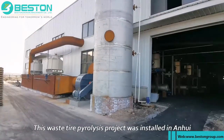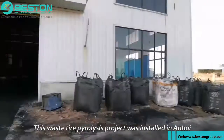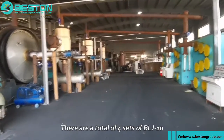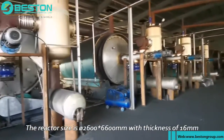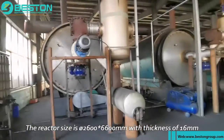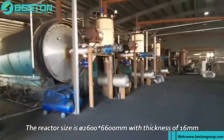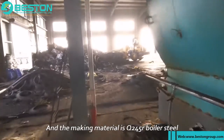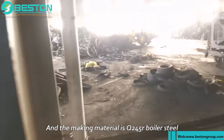This waste tire pyrolysis project was installed in Anhui, China in 2020. There are a total of 4 sets of BLJ10. The reactor size is 2600*6600 mm with thickness of 16 mm, and the making material is Q245R boiler steel.